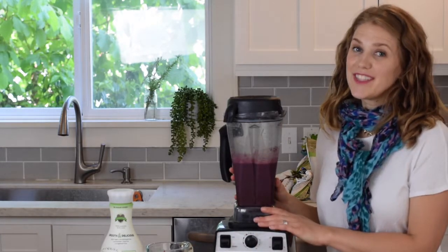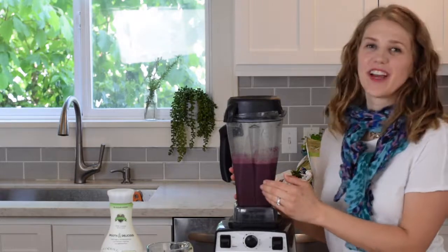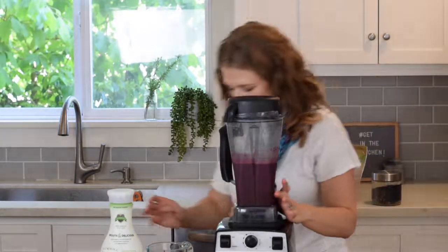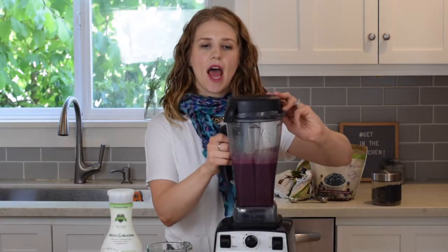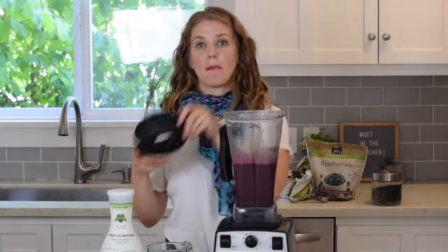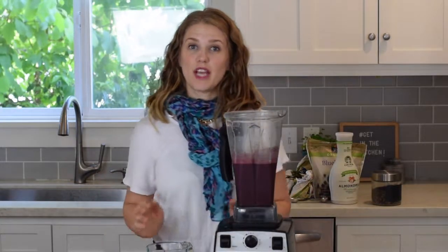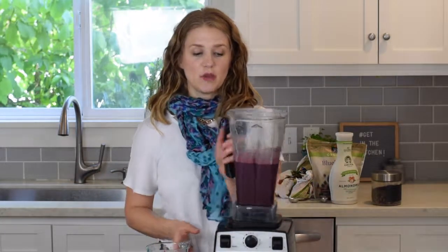So I don't know if you guys could see that, but it definitely got this tornado status at the end with the help of a little bit of liquid and the tamper. If you are using something like a NutriBullet, then I would just continuously stop and give it a little bit of a shake. That's how you're going to get a great smoothie texture without having to add too much extra liquid.